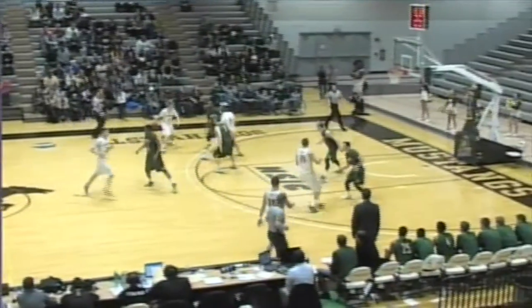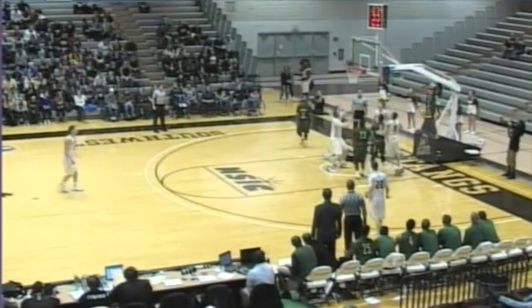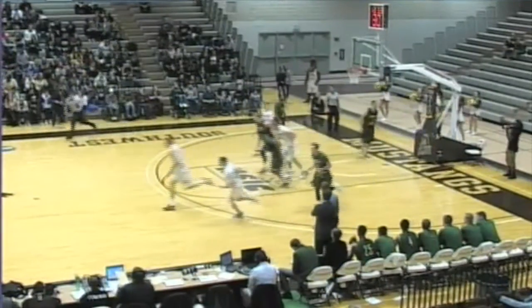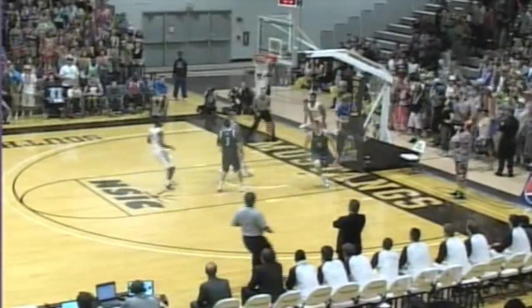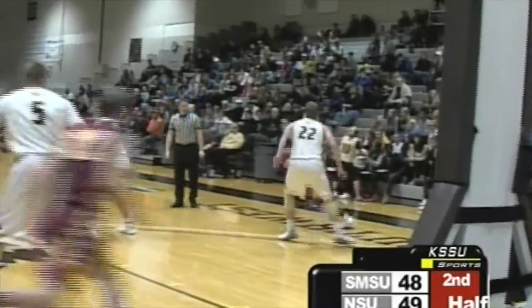Brueggemann into the front court, 16-13 in favor of Southwest. Brueggemann pass over to Bartlett, good catch, and finish with the left hand. Lead 2-0. Now Critchley lost the basketball, gets it ahead to Bartlett. Joey will go up and lay it in. On the left side, 49-48 in favor of the Wolves, 18 minutes and change left to go.